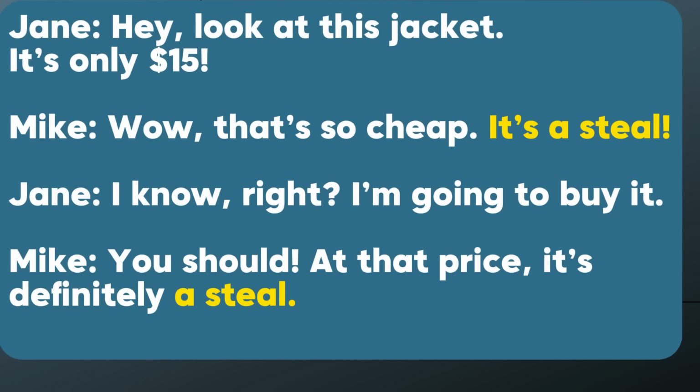"Hey, look at this jacket. It's only $15." "Wow, that's so cheap. It's a steal." "I know, right? I'm gonna buy it." "You should. At that price, it's definitely a steal."